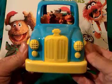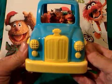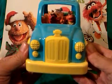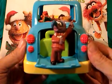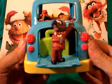So here's one completed car with them all firmly stuck into place with a little bit of help from blue tack. And the crazy character riding the open boot has to be Gonzo. It will be Animal in the second car.